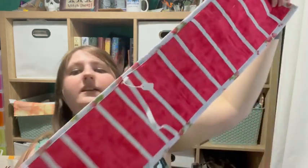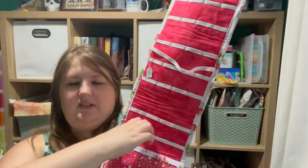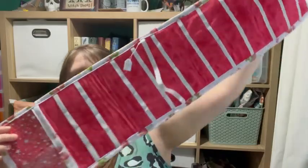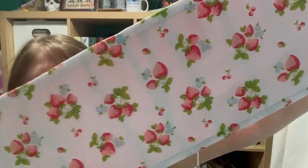Also one of these, and I am a bobbin person. I have tried all the other ways, but I always go back to the bobbins, and she had these bobbin holders, and these have a little pouch at the bottom for your scissors and that, so they hold quite a few bobbins, which I am excited about. And this cute strawberry pattern.